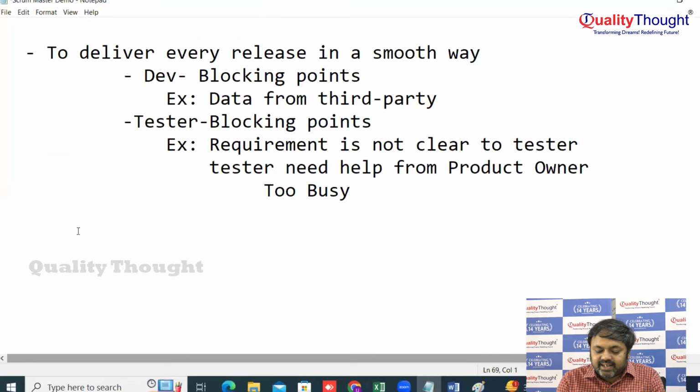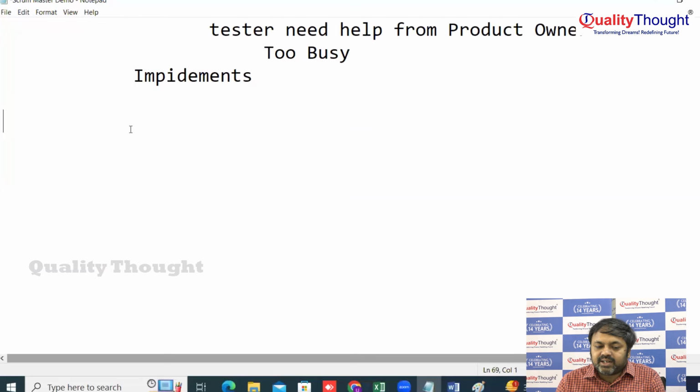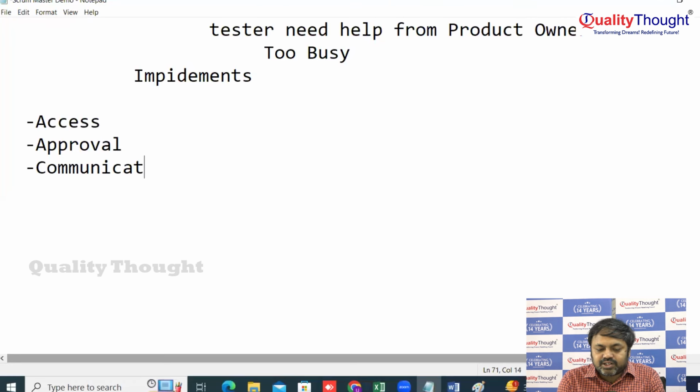So in every release, the team will be facing certain blocking points, which we call impediments. What do we mean by impediments? Impediments are blocking points. In every release, the team will get blockers on the access side, blockers with approvals, and blockers with communication, where they need some discussion to happen.